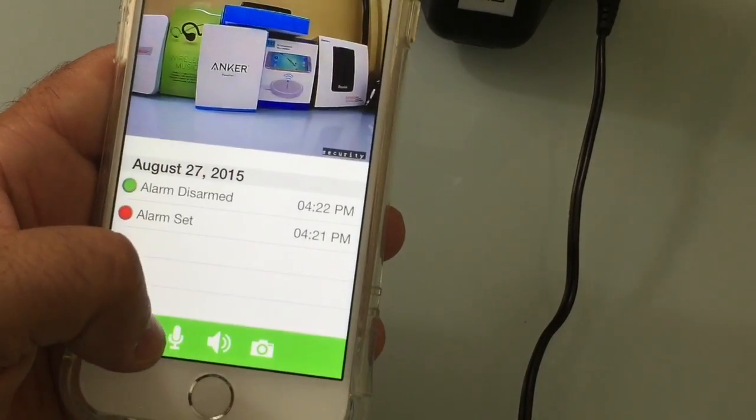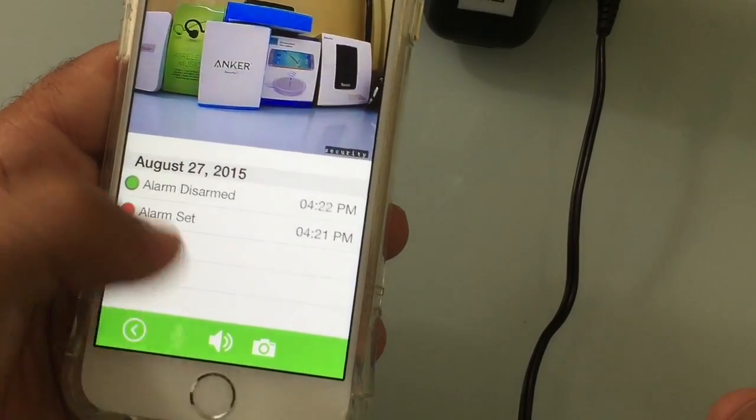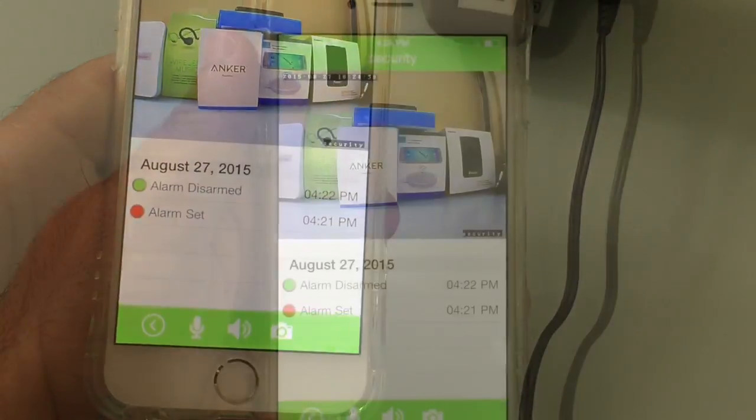Let's try now using it as a speaker. Testing, 1, 2, 3. And once again, because I am in the same room, it's picking up some feedback, so you're not going to hear that echo when you use it.